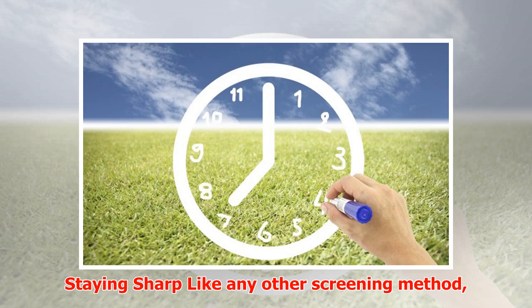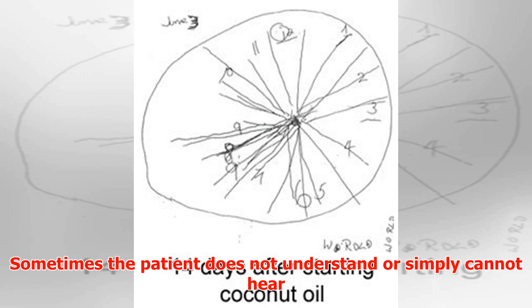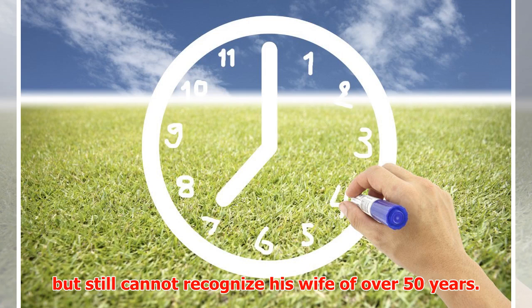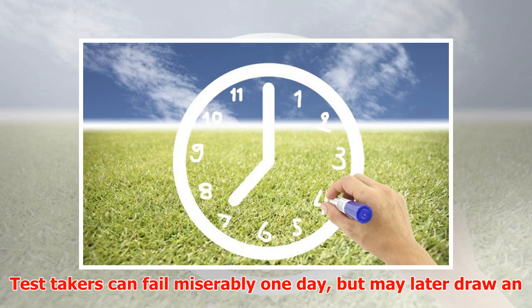Staying sharp. Like any other screening method, the clock test isn't perfect. Sometimes the patient does not understand or simply cannot hear the instructions well enough to execute it properly. A patient may also be able to draw a perfect clock, but still cannot recognize his wife of over 50 years. When it works, the clock test can mark improvement.